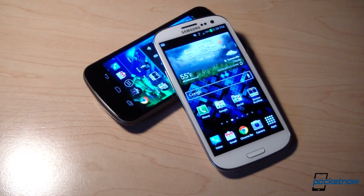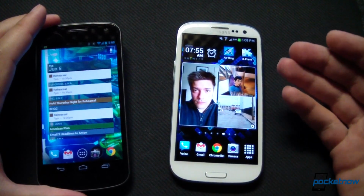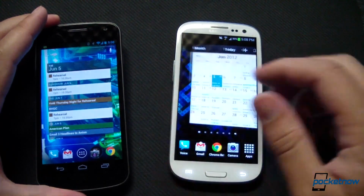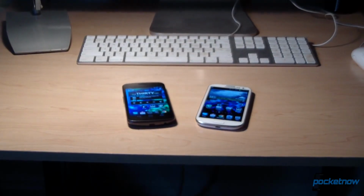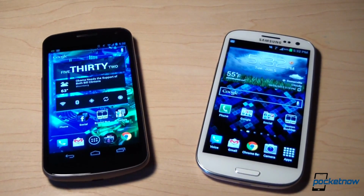So, which one's better? Well, it depends on your use case, as always. Obviously, if you're looking for the hottest of the newest, the Galaxy S3 is the way to go. If you're looking for a proven design with stock ICS and timely Android updates, unless you have an LTE version, it's the Nexus.